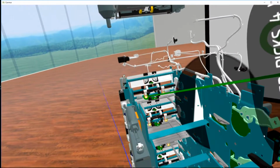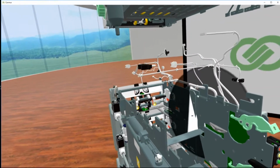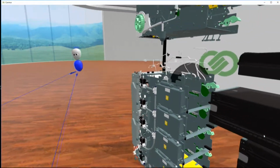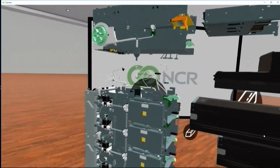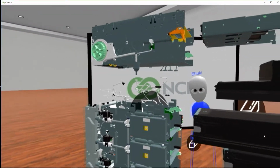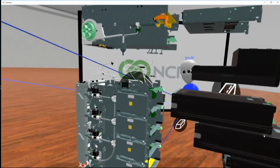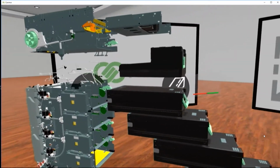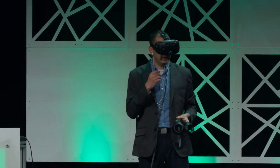So these bits, the yellow bits that you're seeing in front of me, are actually the pick heads. So those are the vacuum components that pick up the notes and move them out to the person. And then down all the sides is all the tubing and pipes, so we can have a conversation about what it is. And we use this technology to be able to build and work across different sites and train everybody as to what we're building. Quite a good thing. What do you think, Shuki? Yeah, I really like it.